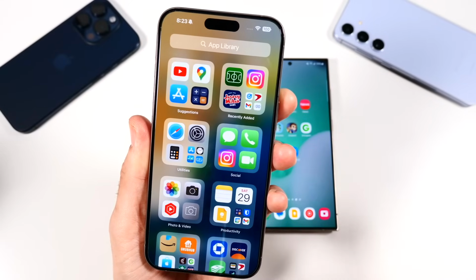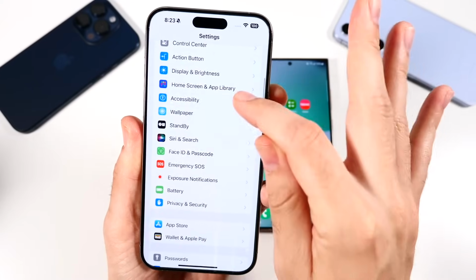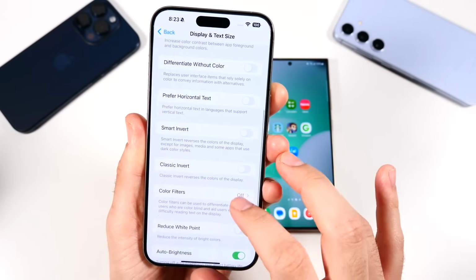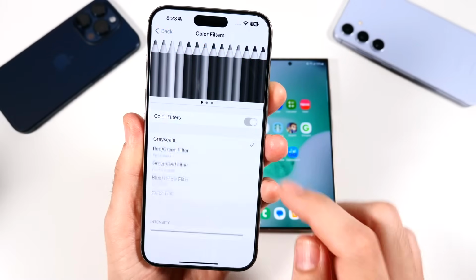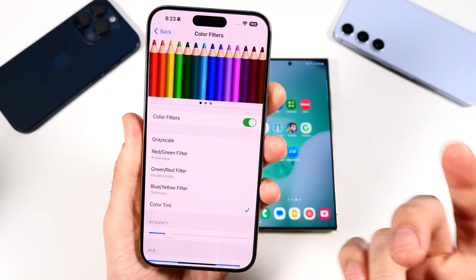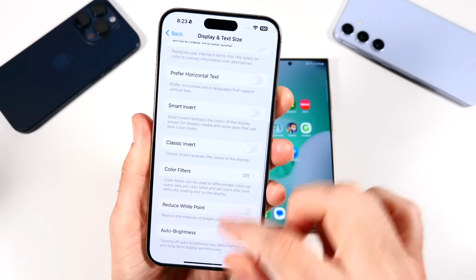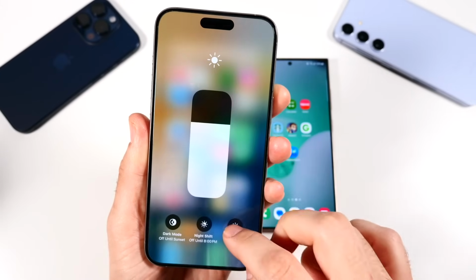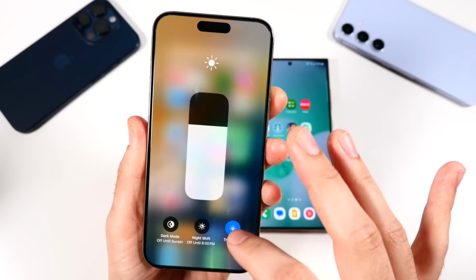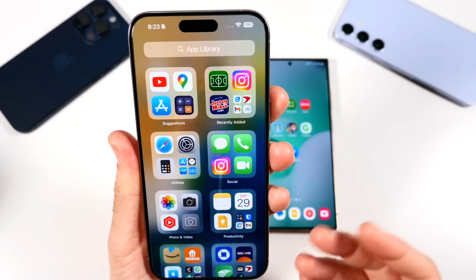But I think if you want to really tone it down, you could go to accessibility down here. Let's go to accessibility. You can go down to display and text. You can go to color filters right here. A few steps, but you can tweak it over here and do a couple things, color tints. They got a few settings in there if you want to mess around with it. But generally, True Tone works fantastic as well if you want to adapt to the lighting in your situation. Overall, the display has been really good, very sharp, and also very well tuned.